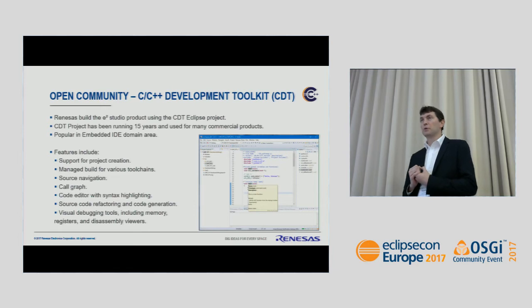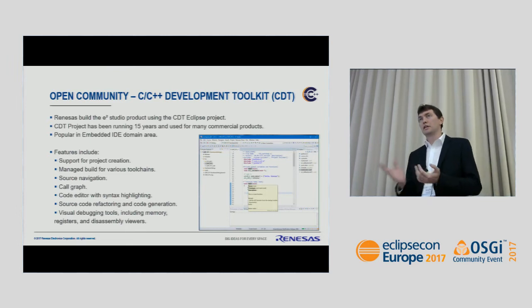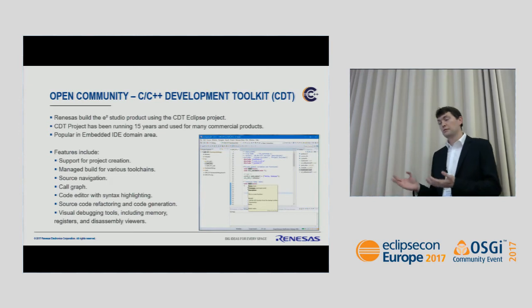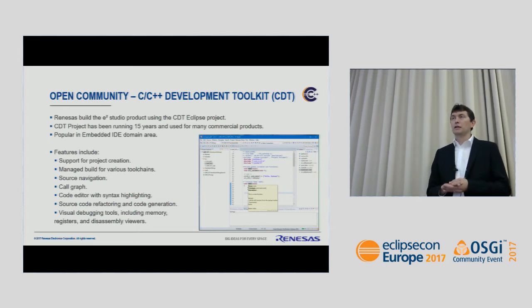The CDT project's been running for more than 15 years, I think it is. And it's used for a huge number of commercial products, as is ours. We provide it free of charge, but it's still a commercial product. And it's very, very popular in the embedded IDE domain. I mean, it's almost to the point where it's almost standard to have it.